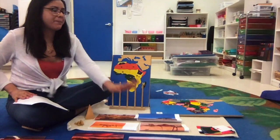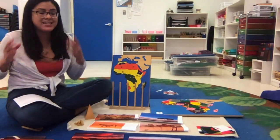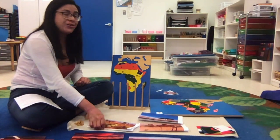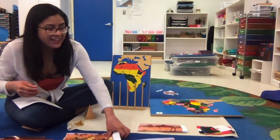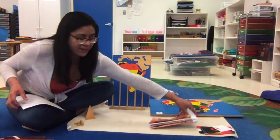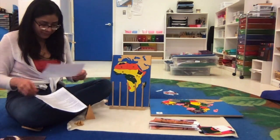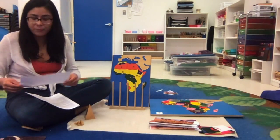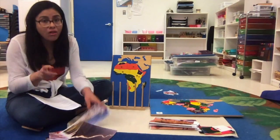So those are some animals and some things that grow in the Sahara Desert. Now, you know what else makes the Sahara Desert very, very unique? I'm going to show you a picture of something very, very neat. Let's do that next.